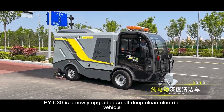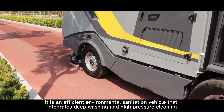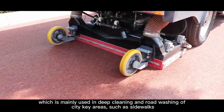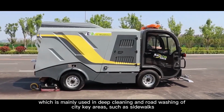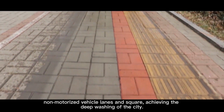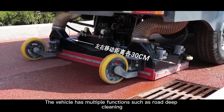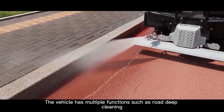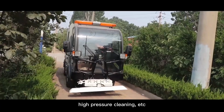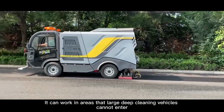The Baiyi 30 is a newly upgraded small deep cleaning electric vehicle. It is an efficient environmental sanitation vehicle that integrates deep washing and high-pressure cleaning, mainly used in deep cleaning and road washing of city key areas such as sidewalks, non-motorized vehicle lanes and squares, achieving the deep washing of the city. The vehicle has multiple functions, such as road deep cleaning, roadside stone cleaning, garbage and sewage recycling, high-pressure cleaning, etc. It can work in areas that large deep cleaning vehicles cannot enter.